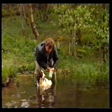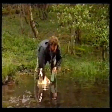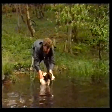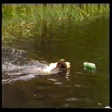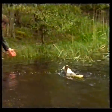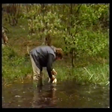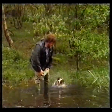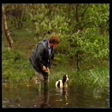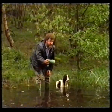Let's try one more. See? Sit there now. Good boy. Sit. Good boy. Bring it here. Dead. Good. Now that was absolutely flawless and painless for the dog. And if every introduction to water was that easy, gun dog training would be a great deal easier.